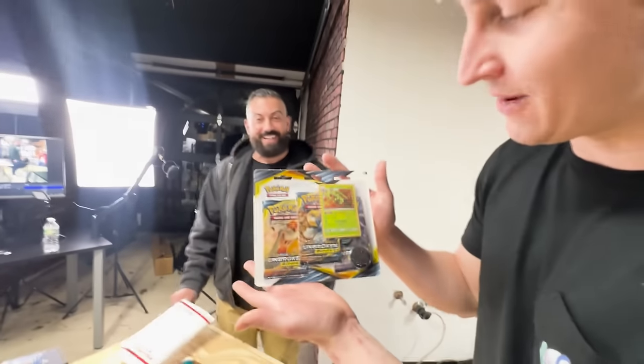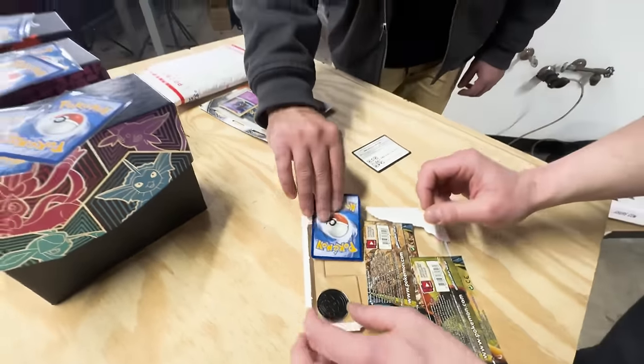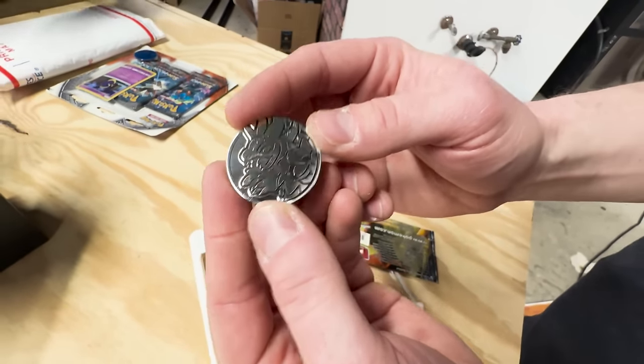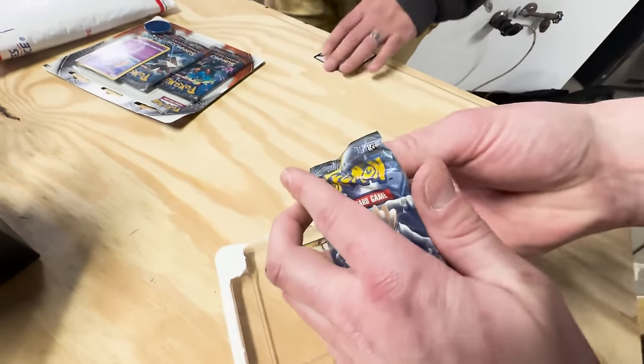Man, dude, you have to put next up, baby. We have the beautiful Unbroken Bonds Sceptile promo three-pack blister. A beautiful promo card, Sceptile. I forgot about that. A beautiful Hydreigon coin. That's not good. First pack of Unbroken Bonds. All right, come on. Bonds tempered in battle. First pack, baby. Come on.